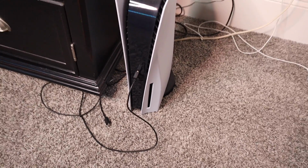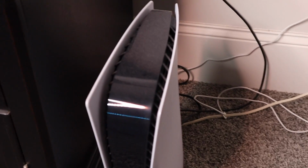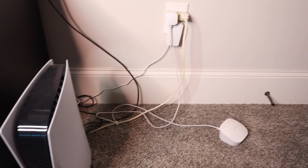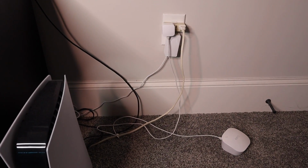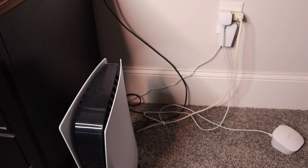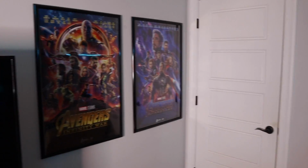I have the version with the disc, because I also use it as like my Blu-ray / 4K player, and you can actually see there's a bit of dust collecting up there. I need to take care of that. Plugged in here as well is my TV, which I'm about to show you, as well as some LED lights, which didn't stick to the back of the TV very well, so they're kind of just piled up on the floor. That's like the one piece of this room that's incomplete. I need to just get some heavy-duty command strips and take care of that. So that's where I walked in.